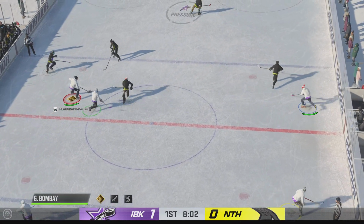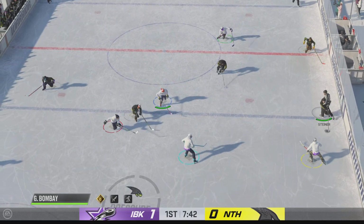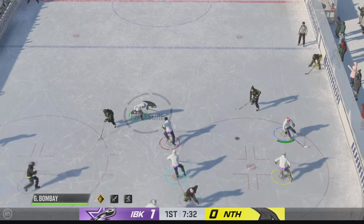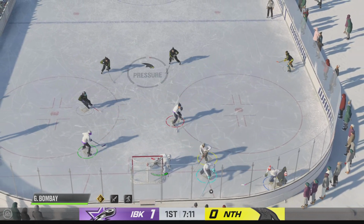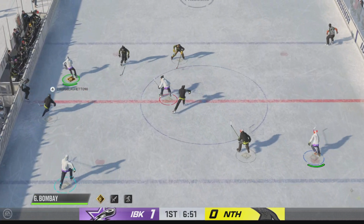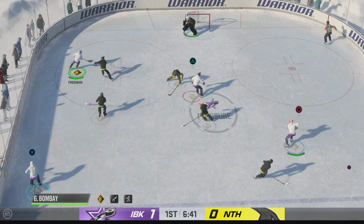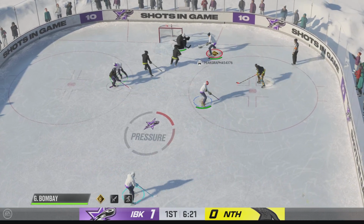Carries the puck up through center. Can't maintain possession after that hit. Moves around along the half wall. And he loses control here. Stop. Icebreakers gain possession along the wall. Diaby's got the puck. Centering feed! And he shuts down a great scoring chance there.